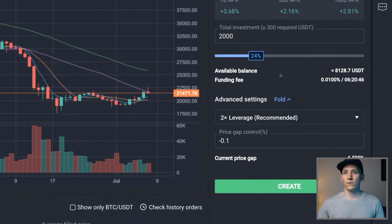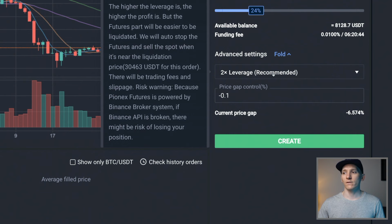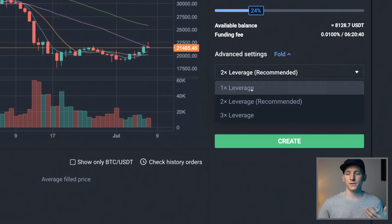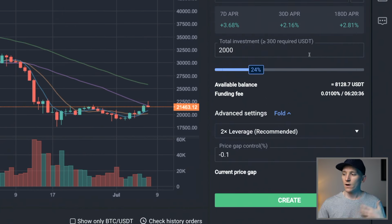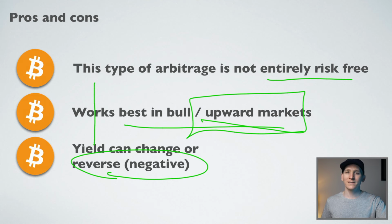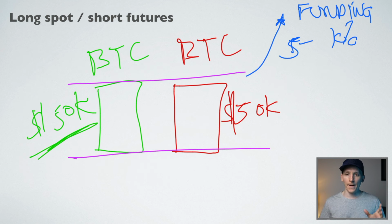Now, another important thing on Pionex anyway is this advanced settings where you can use leverage. So you can use 1x leverage, which is nothing. You have 2x or 3x. So how are they using leverage here? Well, firstly, every time that you introduce leverage, you are introducing the risk of loss a little bit more, because leverage exacerbates volatility. Now, what are they actually leveraging here? Well, essentially what they're doing is taking more leverage in the short side of the trade, right?